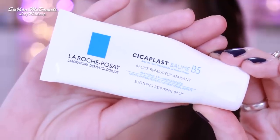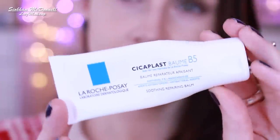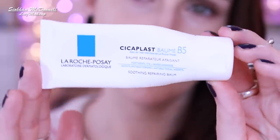But this is such great stuff. I think this is the second pack or second tube I've had of this now. I also have just finished the lips version of this, which is in my empties bag. Love it. And I have the Cicaplast hands as well. So this is such a brilliant balm, but you can use this for everything. Before I had the one for the hands and the lips, I used to use this for everything, like for my hands and my lips and stuff like that.